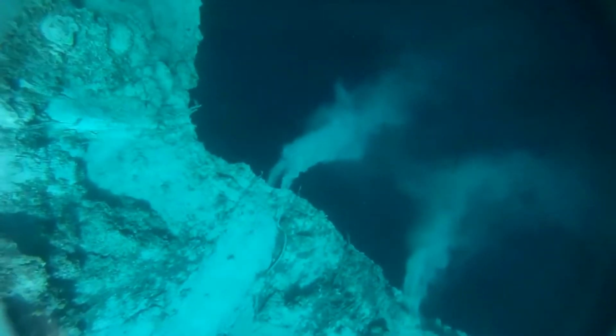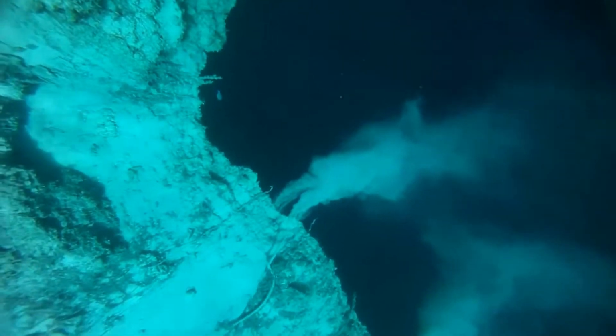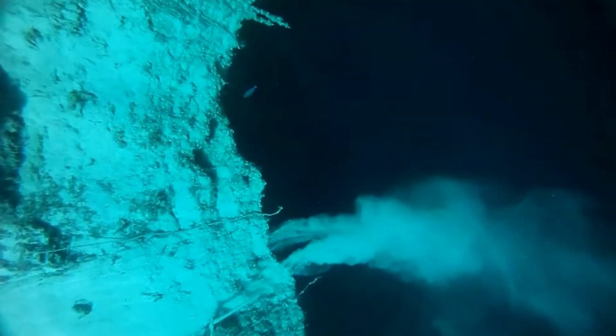One of the most distinguished features of Dean's Blue Hole is an underwater sand waterfall, or sandfall. Like an hourglass, an underwater current causes surrounding coral sand to continuously fall into the blue hole, thus creating an effect similar to a waterfall.